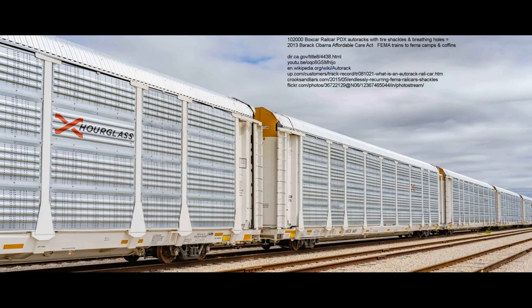A 102,000 boxcar, rail car, tire, shackles, and breathing holes out of PDX. These were made in Portland. I was able to go visit the place this was done at. I even did some computer work for them without knowing it. And more importantly, this wasn't hidden. You could see on Google Street View, one of the Google Street Views from Portland showed you these being made.